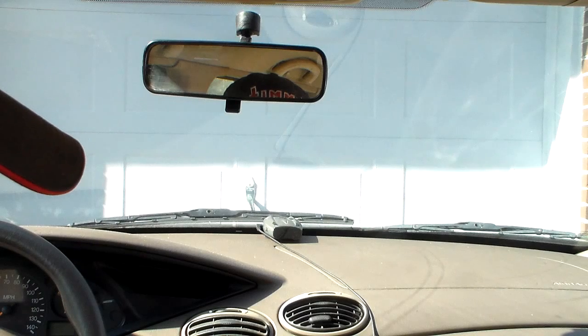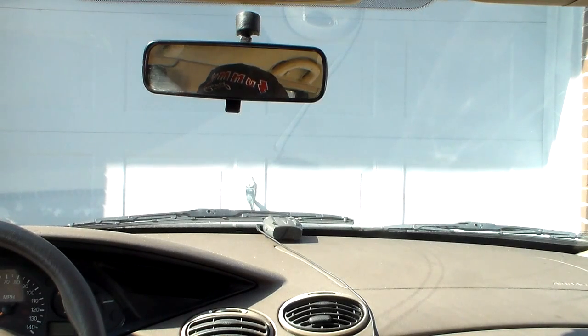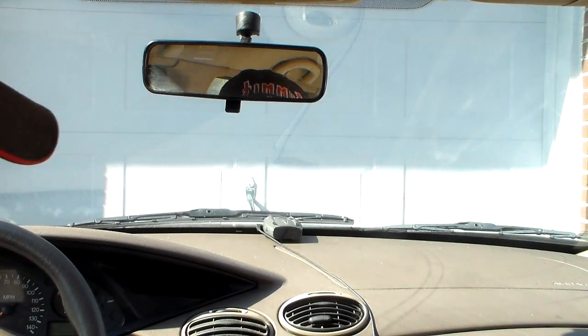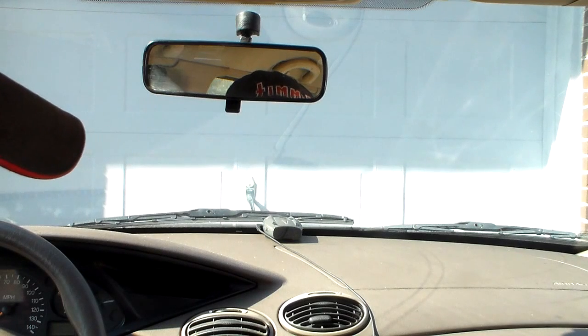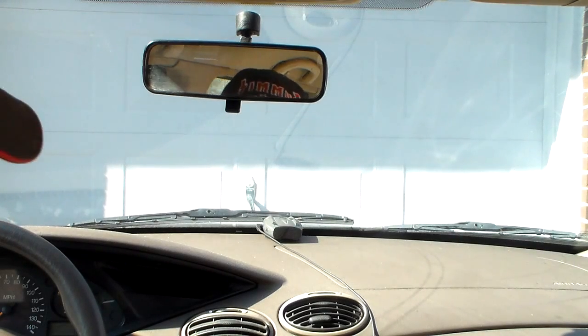But I probably won't keep this car much after that, because the main thing is it's just too small for me. You know, I've had a couple small cars off and on. I had that Protege, and then I had another Protege, and then I had this. And I'm just not comfortable in a small car.